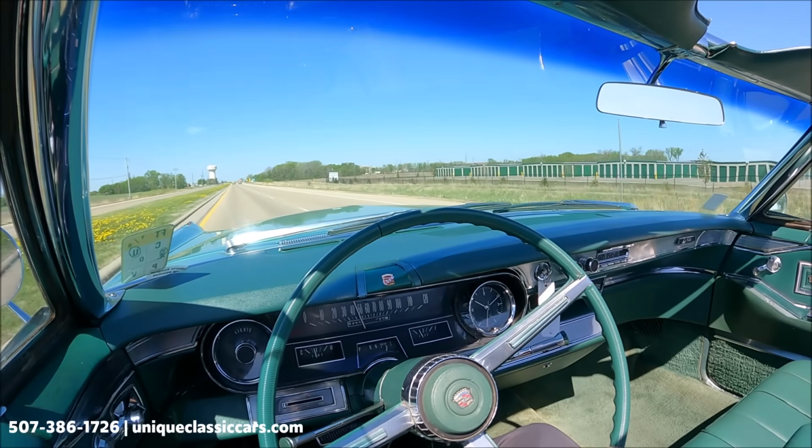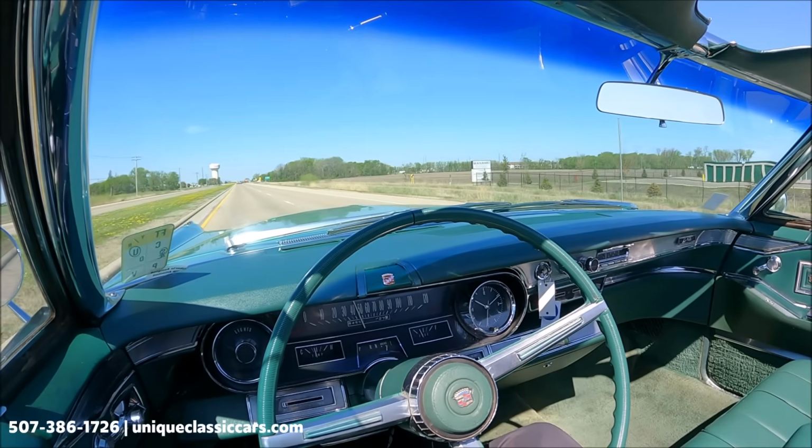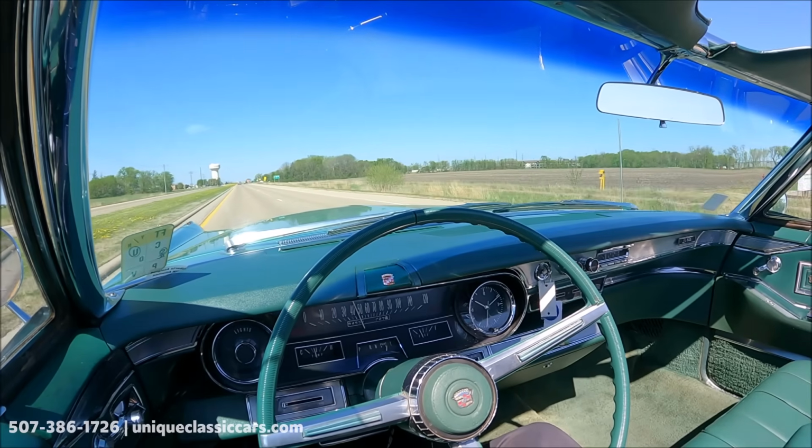A big beautiful Cadillac. Take a look at all the pictures of this 1966 Deville at uniqueclassiccars.com.